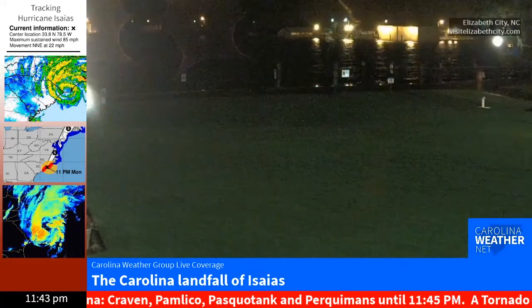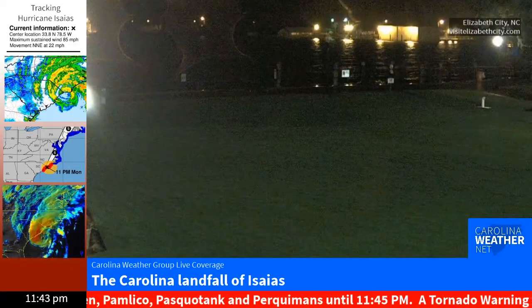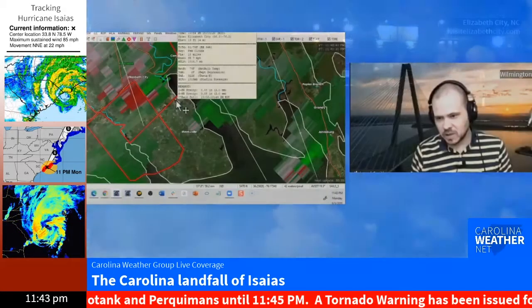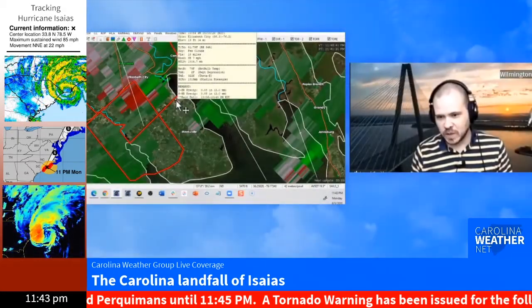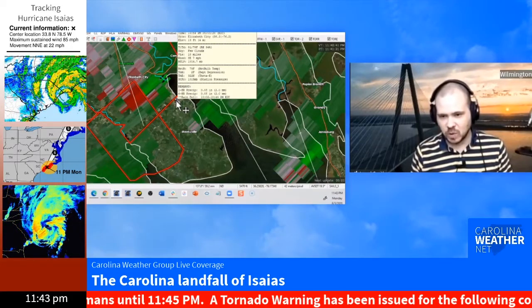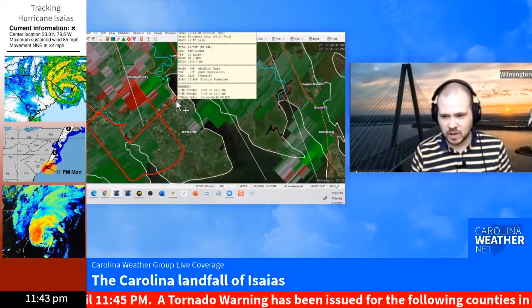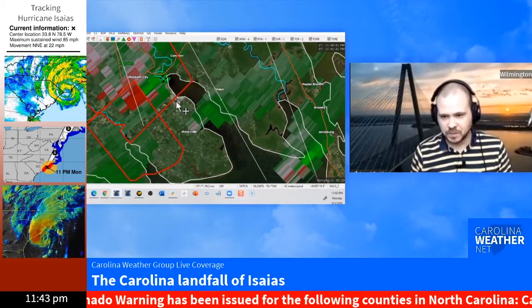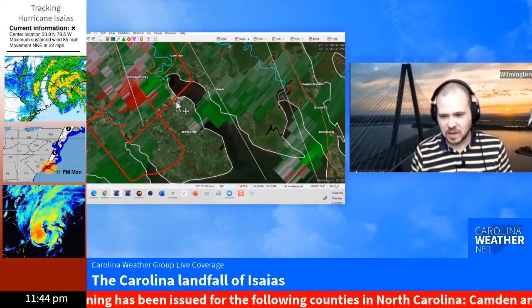And then behind that, there is another area of rotation just southwest of Jarvisburg. This one is going to head towards Shiloh. Again, no warning on this. Nothing to really worry about right now. But if it does tighten, it will tighten quickly.